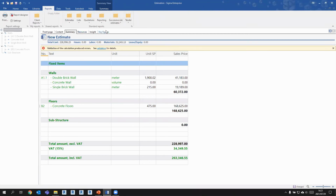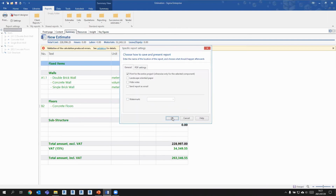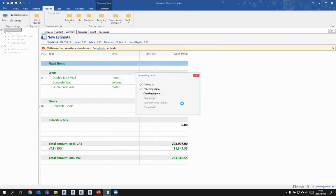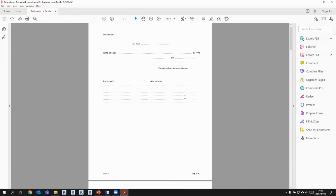Now, the reports are standardized, but also fully customizable. So, for instance, I might need to do a tender out document. So I can say, look at my tender with quantities. It'll give me a few command prompts. I can add watermarks, etc. And it'll ask me maybe for some information. Do I have any agreement, introductions? Is there any kind of description, headers, or things like that? And ultimately can say continue. And that will generate a report for me based on that information.